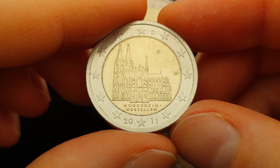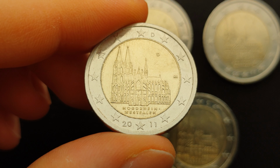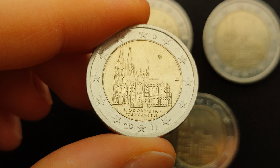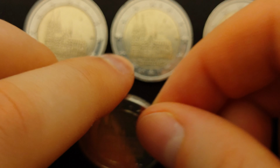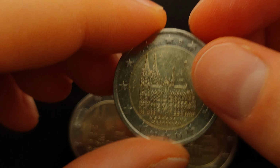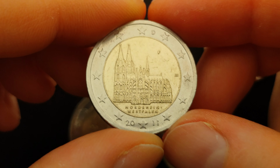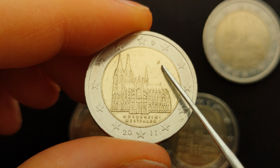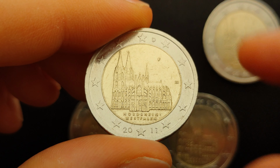The coin, minted by the mint house of Munich, is identified by the letter D and has a mintage of 6.3 million coins. The coin, minted by the mint house of Stuttgart, is identified by the letter F and has a mintage of 7.2 million coins.